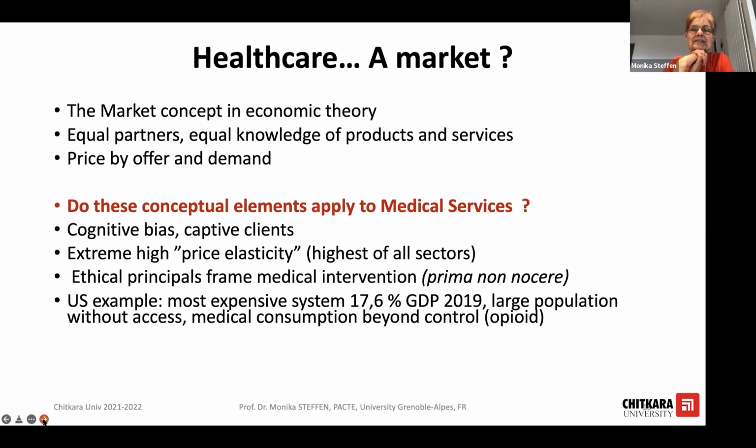Just to add, the market is a concept in economic theory. It is very, very clearly identified and theorized what is a market. It means there are equal partners, a seller and a buyer. There's not one who is subordinated to the other. Equal buyer and seller in power and in knowledge. They have the same knowledge about the products or the service they want to exchange. And the price is made by offer and demand. If there's a lot of offer, the price will go down. And if there's a lot of demand, the price will go up. An economist may say a little more, but this is basically how economic theory defines the market: equal partners, equal knowledge on the products, and price defined by offer and demand.